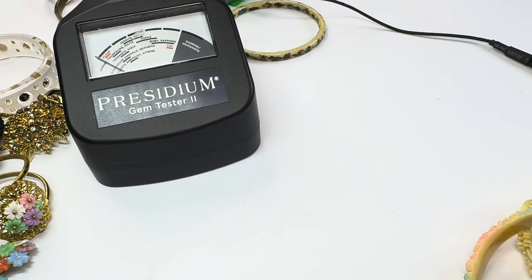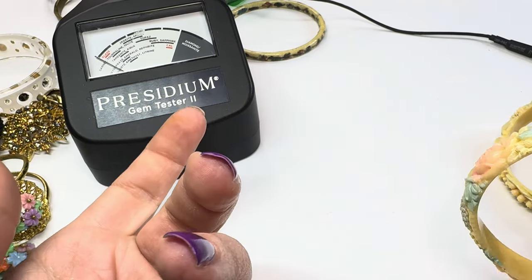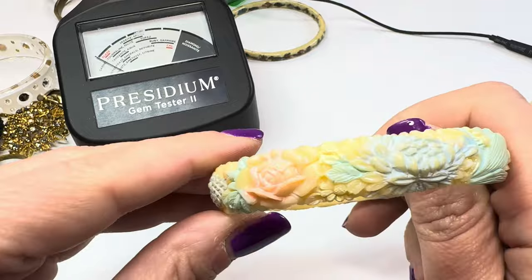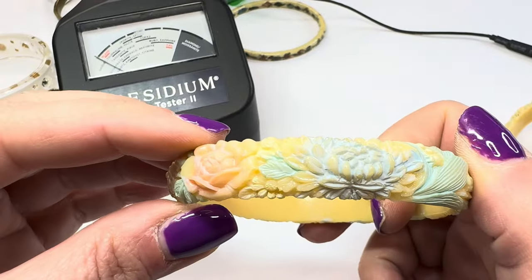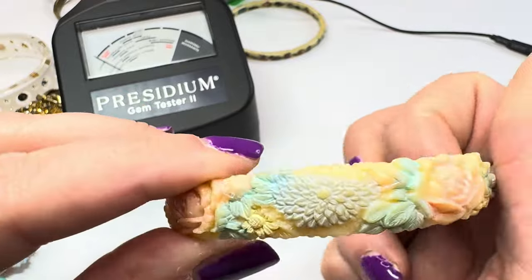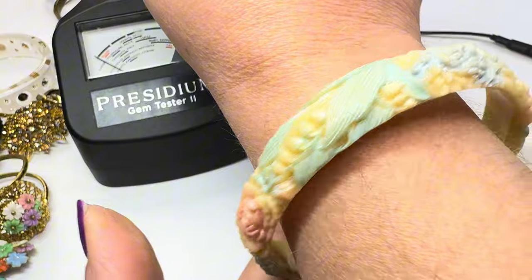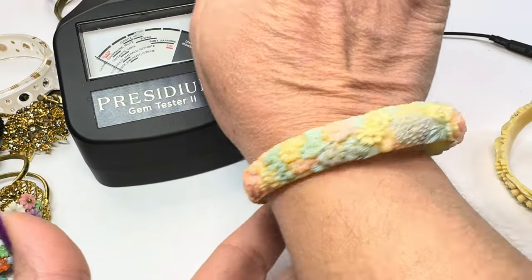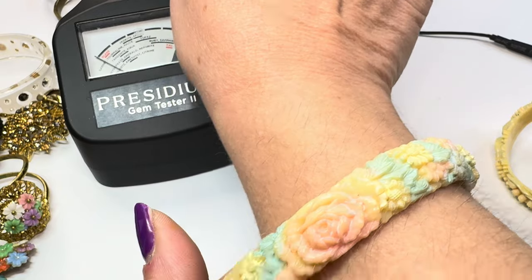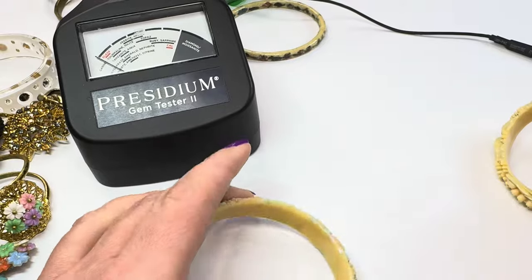But these, oh my gosh, I was in a bidding war for these, and for the jade too. But look at these. These are celluloid. I probably paid too much because I know the resale value on these is not as much as one would think, but are they not just gorgeous? These are carved celluloid.